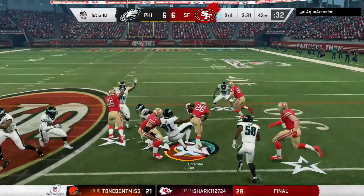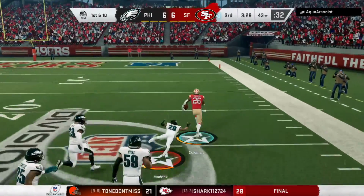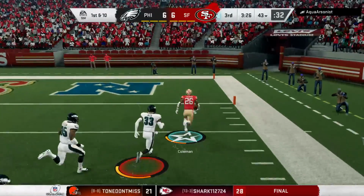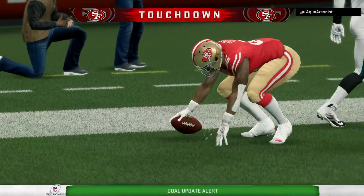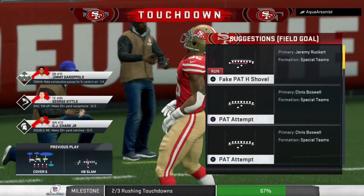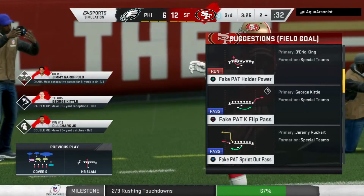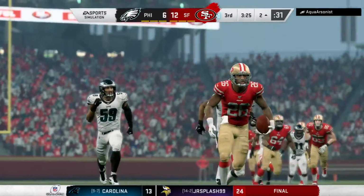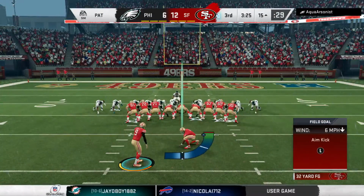Garoppolo going to hand this one to Coleman. And now off to the races, down the right side. Touchdown, 49ers. Tevin Coleman with now his 2nd touchdown of this 3rd quarter as his guys are able to regain the lead. Extra point now by Boswell.